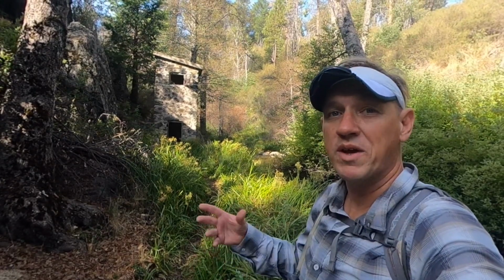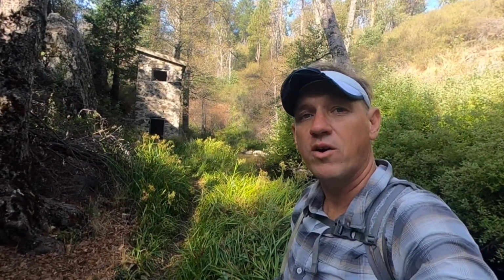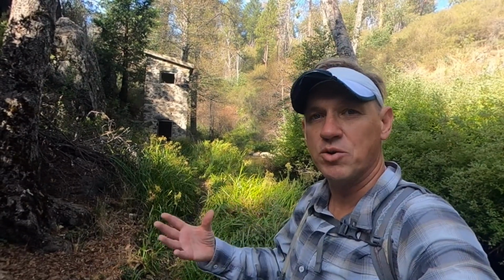Really beautiful hike. There's one point where we get to this historic weir site where they used to measure the water, but otherwise this is one of those hikes where it's just an experience. Like, the whole loop is just beautiful. It's not like a destination hike where you're going to a summit or something like that. This is a hike where just every inch of the hike is just beautiful and peaceful.